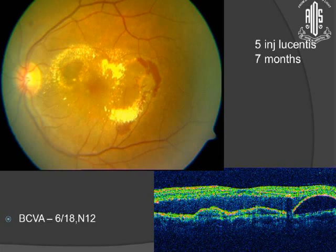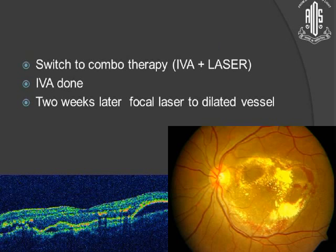When we discussed with some of our colleagues, they said that it can be a variant of PCV. Why don't you do a PDT or a laser to the dilated and tortuous vessel? So we thought we'd do a combo therapy. The patient was totally tired of Lucentis injections. He said, I don't want any more Lucentis, I want a cheaper treatment. So we thought we'd give Avastin with a thermal laser because the dilated vessel was away from the macula. So we gave an Avastin, and 2 weeks later we did focal laser to the dilated vessel.